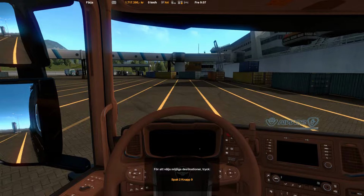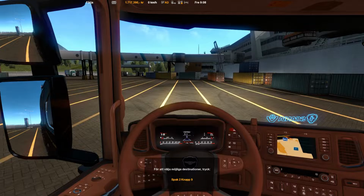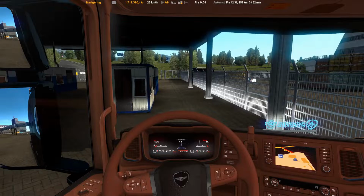So we are back on the mainland in Mersin, Turkey, and now we will go to a town called Aksaray. I think it was something like that. It doesn't matter, it's just to follow the GPS, but I think it was Aksaray. So please come along, enjoy the ride.